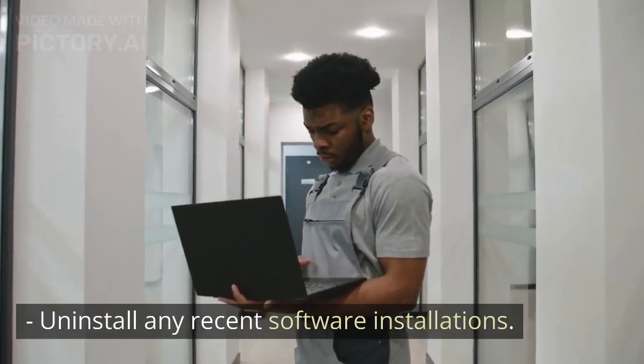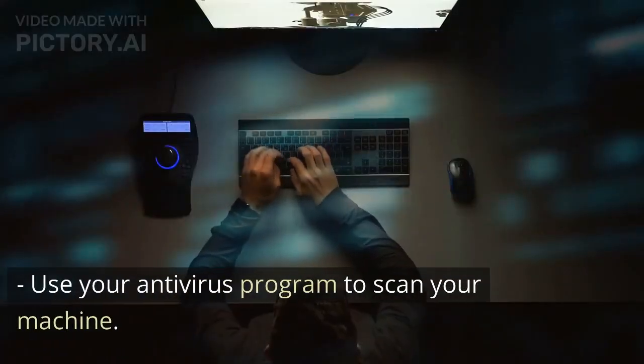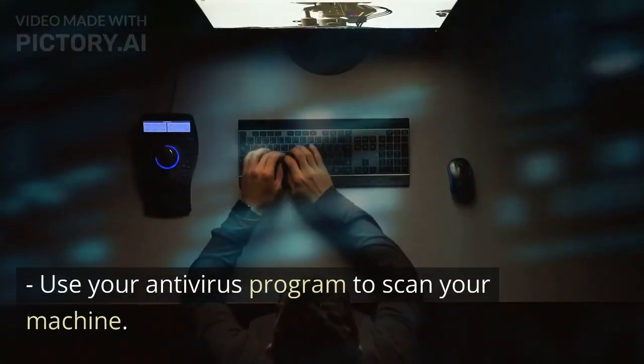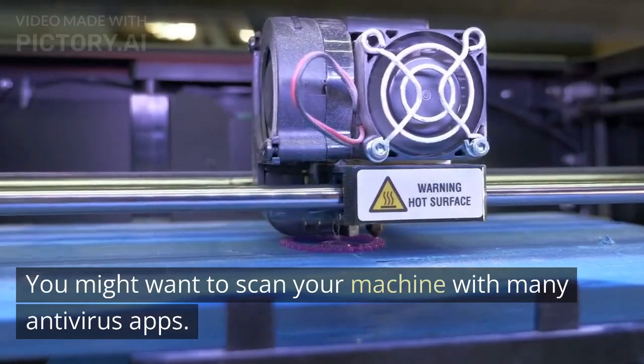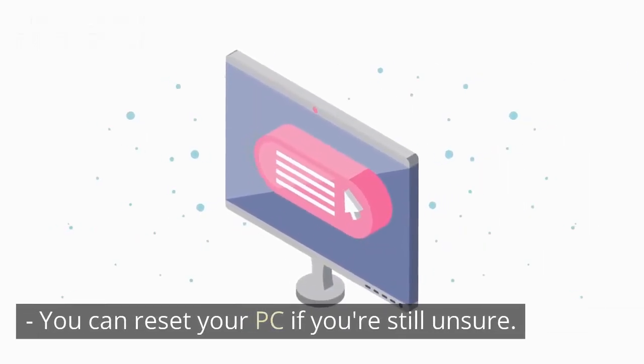Uninstall any recent software installations. Start your computer up again. Use your antivirus program to scan your machine. You might want to scan your machine with many antivirus apps. You can reset your PC if you're still unsure.